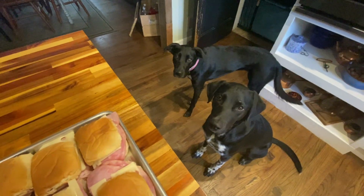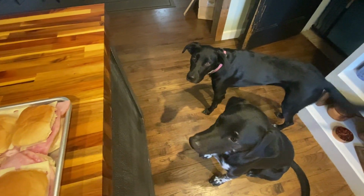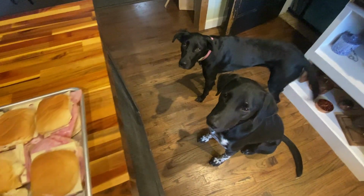So they make good vacuum cleaners. Everybody buys them little robot vacuum cleaners. Well, we got 5 vacuum cleaners, and nothing stays on this floor. They get everything up.